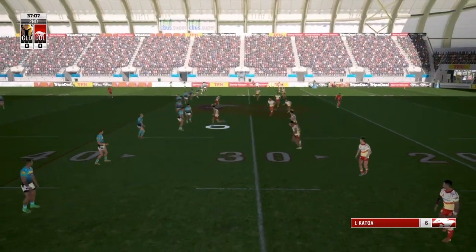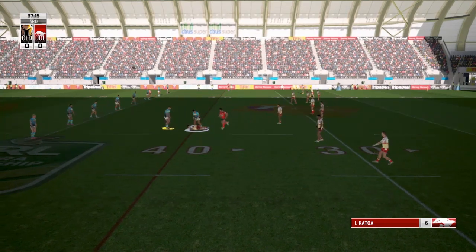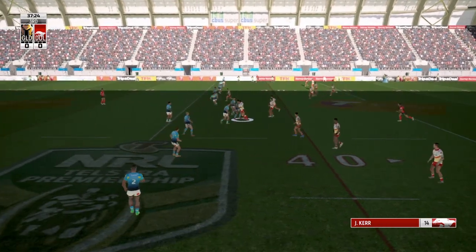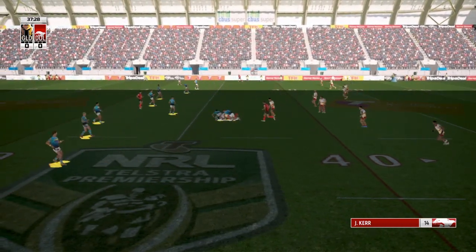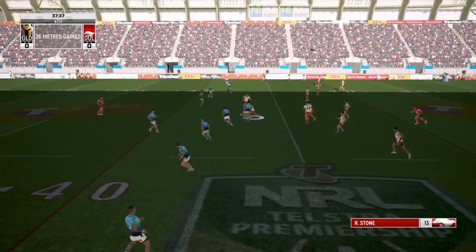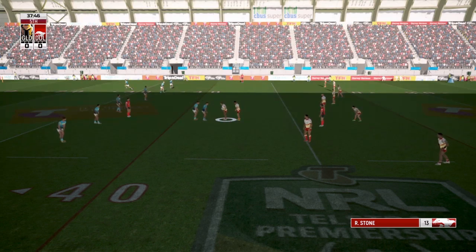O'Sullivan. He surges forward. Great strength. Stone tests the defence with a short ball. He's held there. Four. Stone shows us his pace now. Held. Five. Markers lock in.